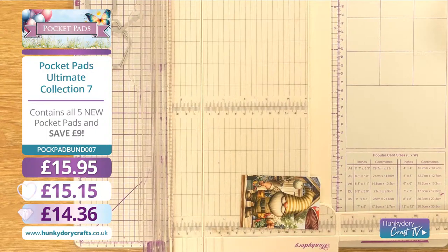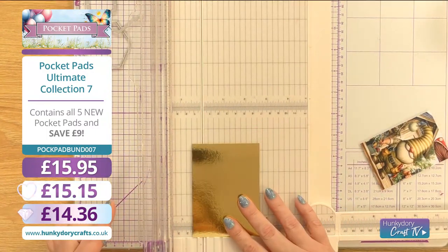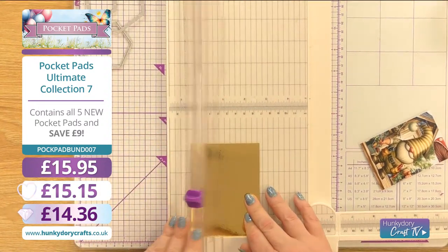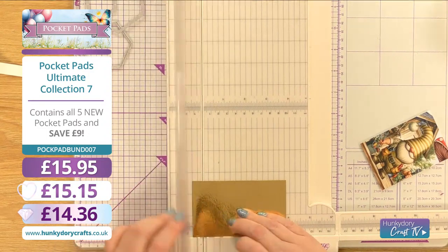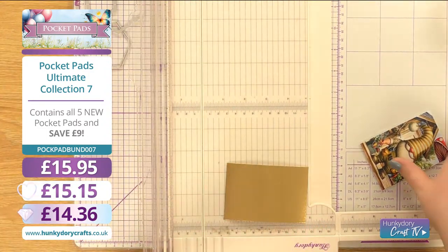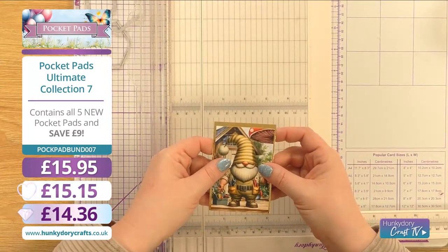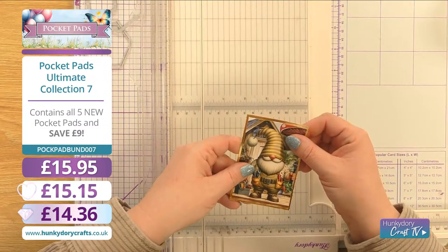And then I'm taking a gold mirror mat. Now this time, because it's just a plain piece of card, I can take the half an inch just off the side and the bottom. And this is the beauty with the mirror mats, that even though we're still cutting it down, if we cut the same amount off, it's still going to work as a mirror mat absolutely perfectly like that. So I'm going to pop that onto there.